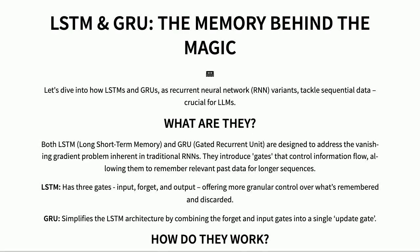Okay, let's talk about LSTMs and GRUs. These are special types of recurrent neural networks that are super important for how large language models understand and process text. Traditional RNNs struggled with remembering things from the very beginning of a long sentence, but LSTMs and GRUs solve this problem with gates. LSTMs have 3 gates: an input gate, a forget gate, and an output gate, giving them really fine-grained control over what they remember and don't. GRUs are like a simplified version of the LSTM. They combine some of those gates to be a bit more efficient. Basically, they both have internal memory cells that allow them to retain important information as they read through a sequence of words.